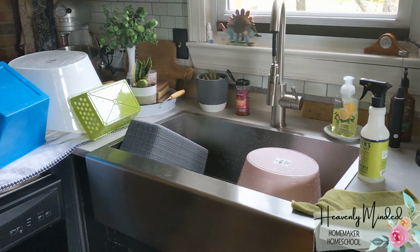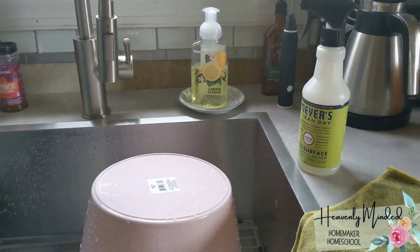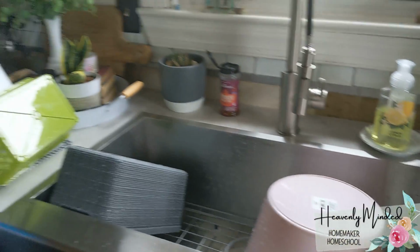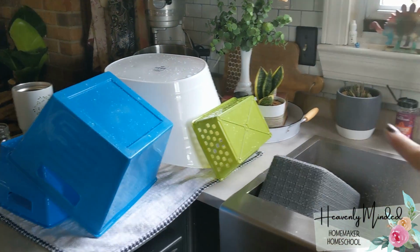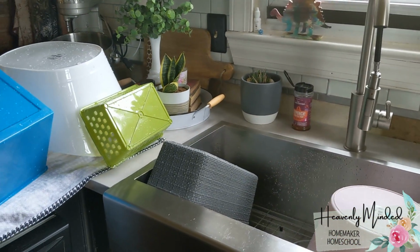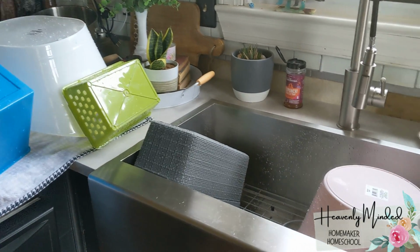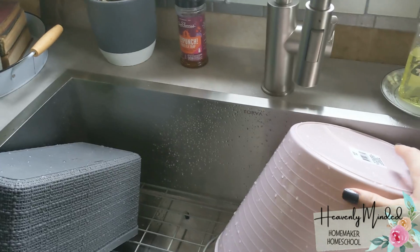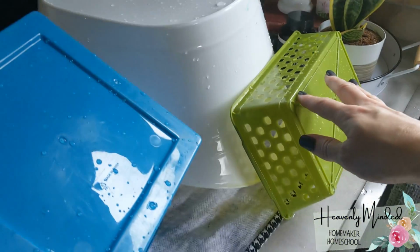All right, all baskets have been brought over, sprayed with a little bit of cleaner, rinsed off, and wiped down. The girls are getting to watch Masha and the Bear while I get some cleaning done. All of my baskets, you guys, I'm telling you, pretty much everything is Dollar Tree. Whenever I'm in Dollar Tree, which I don't do often, I look and see if they have any good baskets, different sizes, big ones, small ones.